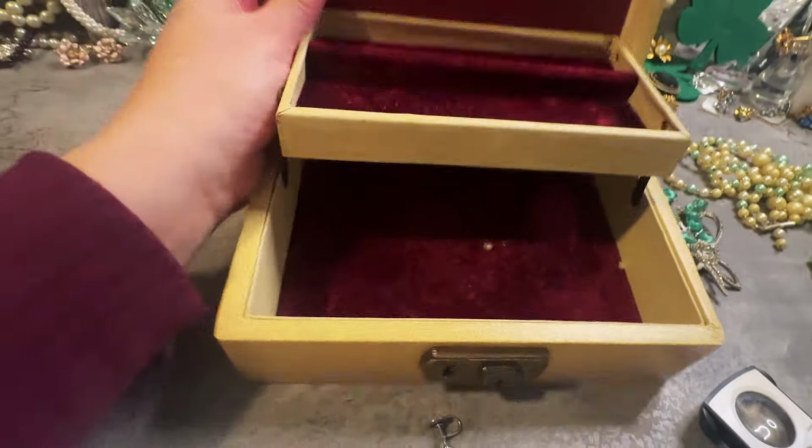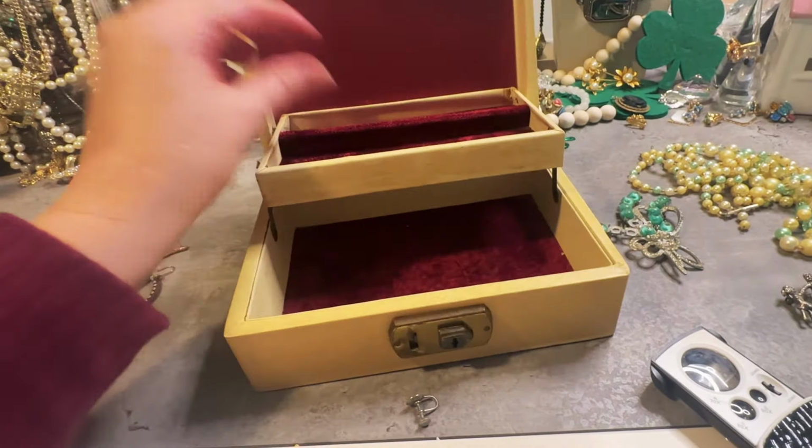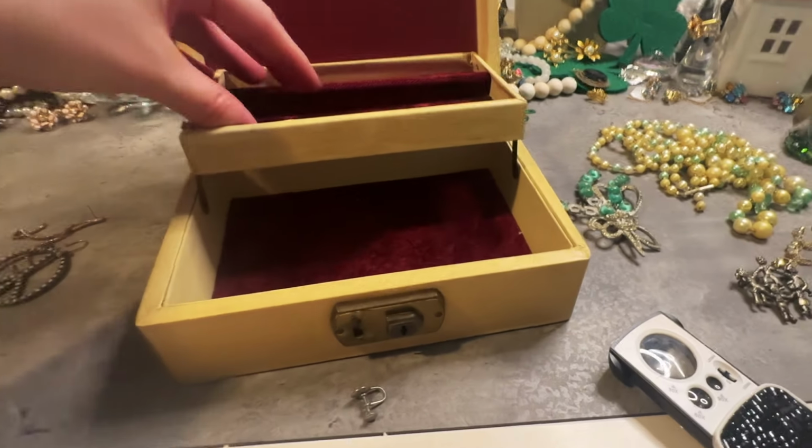Okay. All right, let's see. Is there any more in here? Just some little loose things. And I can't pry that up, so I don't think there's anything hiding.